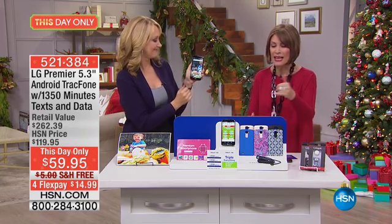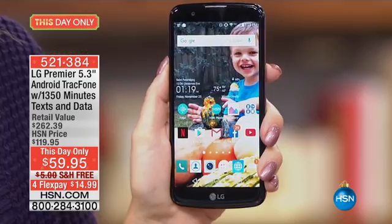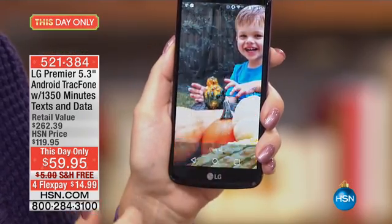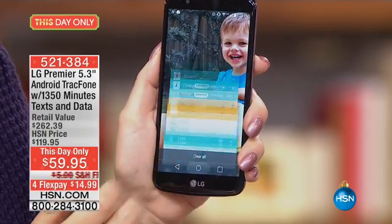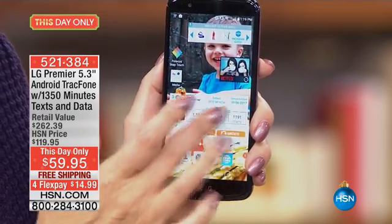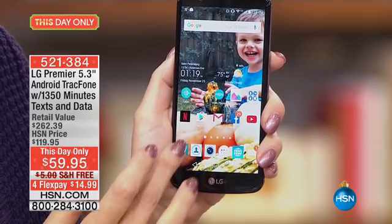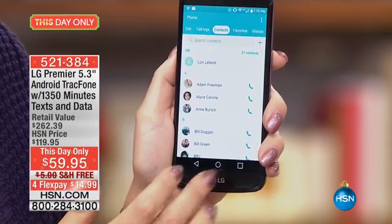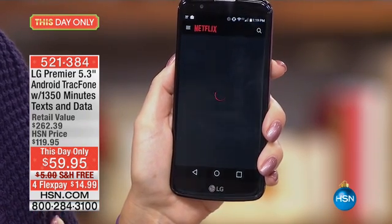It is a TracFone, the LG Premier TracFone. This comes with 1,350 minutes, 1,350 texts, and 1,350 megabytes of data, good for 90 days. Now listen to this. This day only price, $59.95. Normally, this sells for $119.99. This is half price on one of the premier phones.